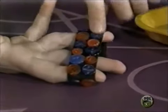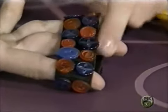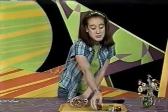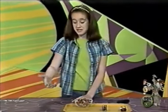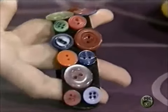You can make it using patterns. See how this one has a blue button, then an orange button, then orange and blue, and then blue and orange again. That's called a pattern. You can make your bracelet using all the same color buttons, like this one that's green, only different shades and sizes. Or you can do something totally random with your bracelet, like this one.